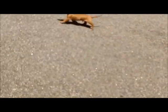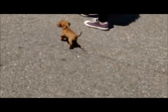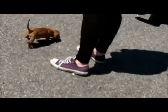Check this Bowser out. Nine weeks old, huh? Yeah. What kind is it? It's a miniature dachshund. Oh, yeah.